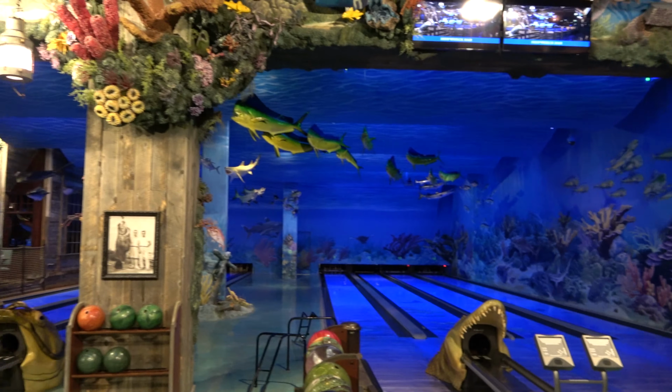Memphis is home to the famous Peabody Hotel, where they have ducks in the lobby. They hang out in their fountain. I think it's like 9 to 4:30 or so? Yeah, and 5 o'clock is when they march back. They put out a red carpet and the ducks march back.